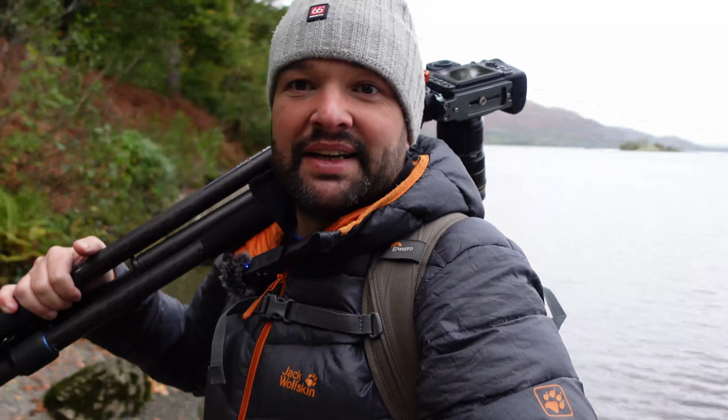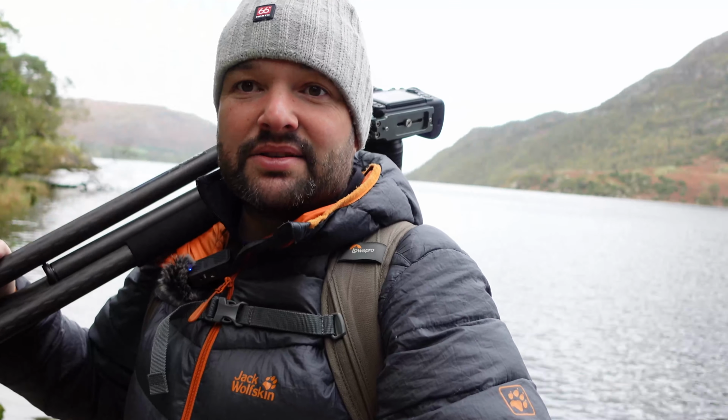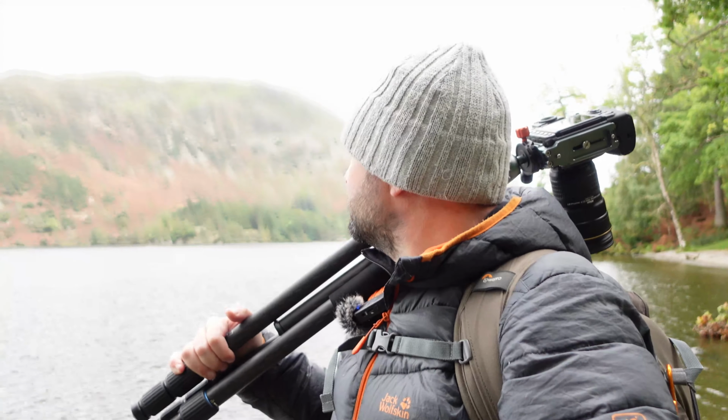Would you look at this? I've just come a little bit further along the shoreline and I'm in rock heaven. Choose your pick. You've got lovely backgrounds there looking out towards Ullswater, and you've got the mountains on the opposite side.